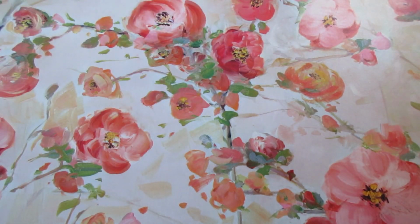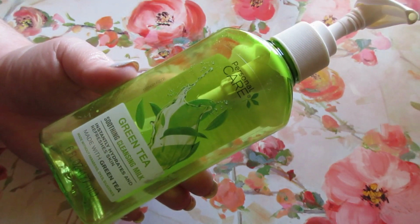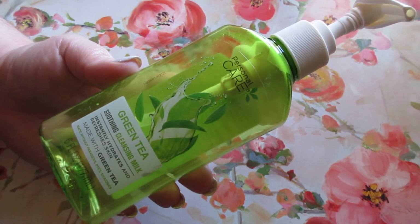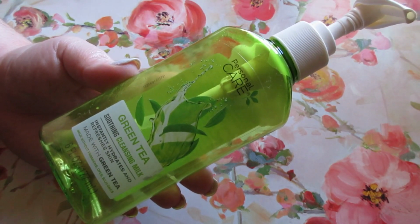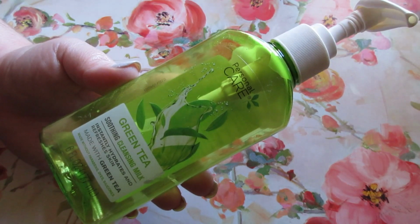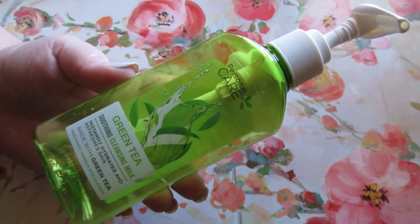Super nice. Loved that. A newer cleansing milk to me is the Personal Care, and I already have backups of this one. It's the Green Tea Soothing Cleansing Milk. It smells really nice, and this is super moisturizing and hydrating on your skin. It feels so nice, and it came from the Dollar Tree. This stuff's fantastic.